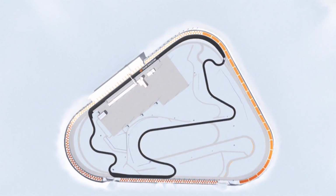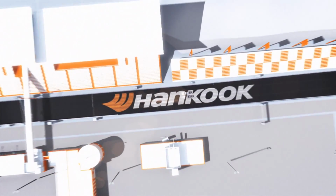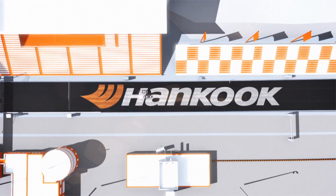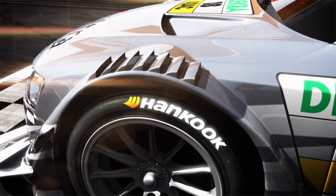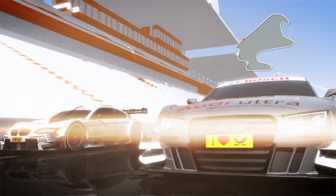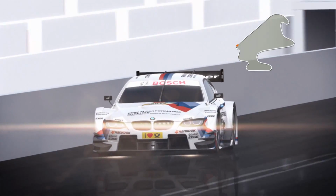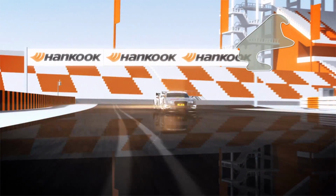So we can check out the circuit, the Hankook animation here. And the first thing to say is this is a counter-clockwise circuit, unusual in motor racing. And we do start on the oval, and the Audi and BMW race off towards the first turn, where the cars turn sharply off the bank circuit. Very tricky corner here. We'll see lots of action.